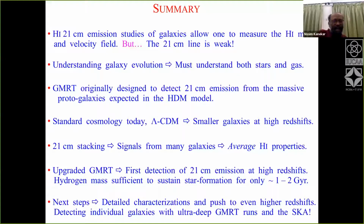If you want to understand galaxy evolution, you must understand both the stars and the gas. The stars arise from gas, they form from gas, and so gas is the fuel for star formation. If you want to understand how galaxies evolved, you must understand the evolution of both stars and gas. The GMRT was originally designed in the mid-80s to detect 21 centimeter emission from the massive super galaxies expected in hot dark matter. And unfortunately, of course, hot dark matter died a terrible death in the early 90s. COBE killed it. And standard cosmology today is lambda CDM.